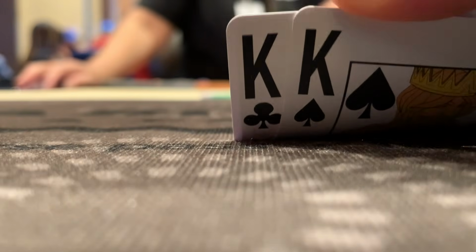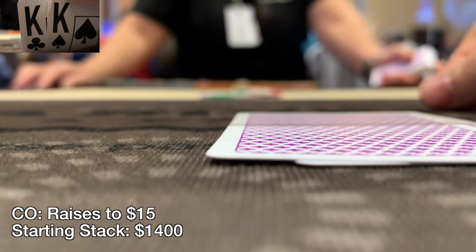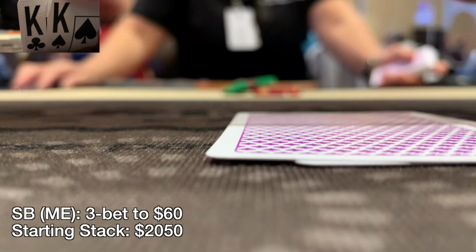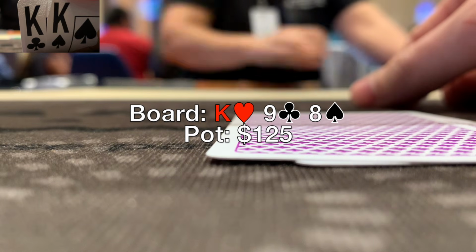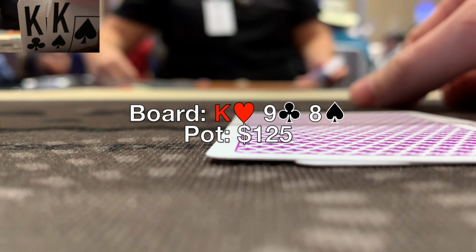Let's turn it around and win a hand. I pick up pocket kings in the small blind. The cutoff opens at 15. He's in for a world of hurt. I 3-bet to 60. The opponent calls. We're heads up, out of position. The flop comes king 9-8 rainbow. We've got top set. Finally, we're in a good situation.